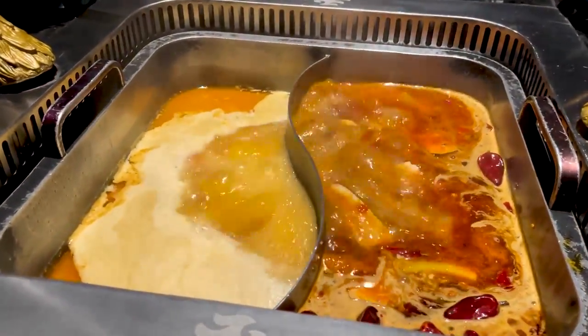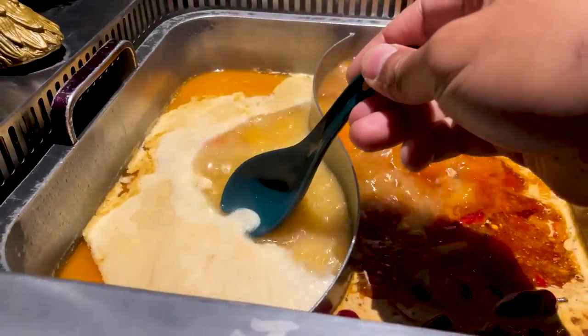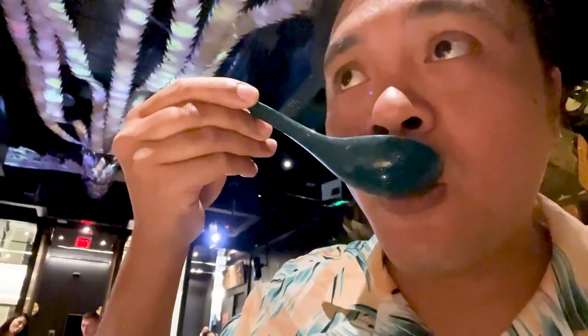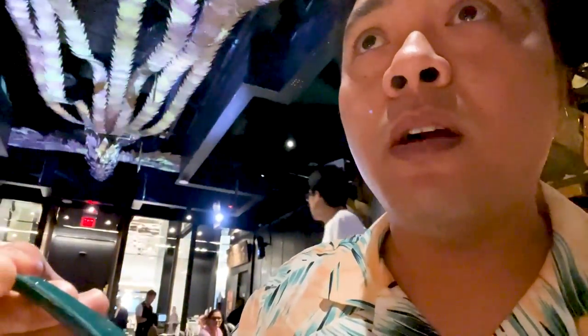All right, let's taste some of this broth. Let's try the lobster broth first. Oh yeah, that's a strong lobster flavor. Oh, it's really good. It's almost like a lobster buttery broth, like a bisque. Really good. Oh yeah, really good.